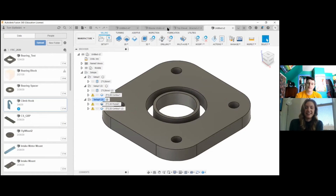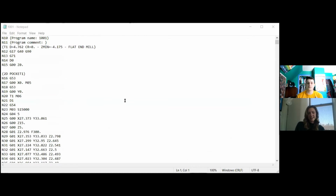Because I can use a CNC router. Oh, I didn't even explain what CNC was before. So CNC stands for Computer Numeric Control. So here, I'll show you something else. There we go. This is what's called a post-process.